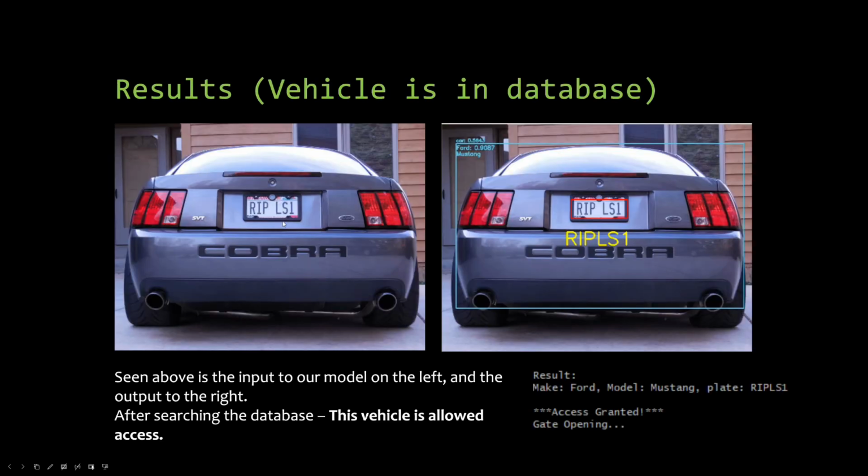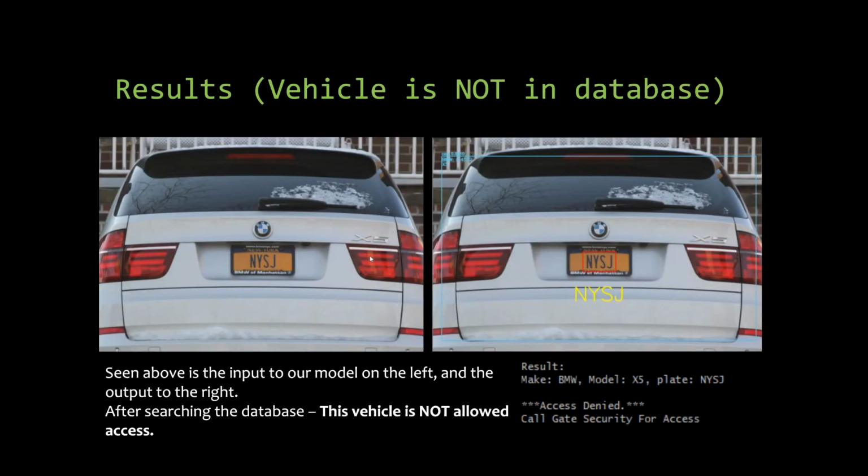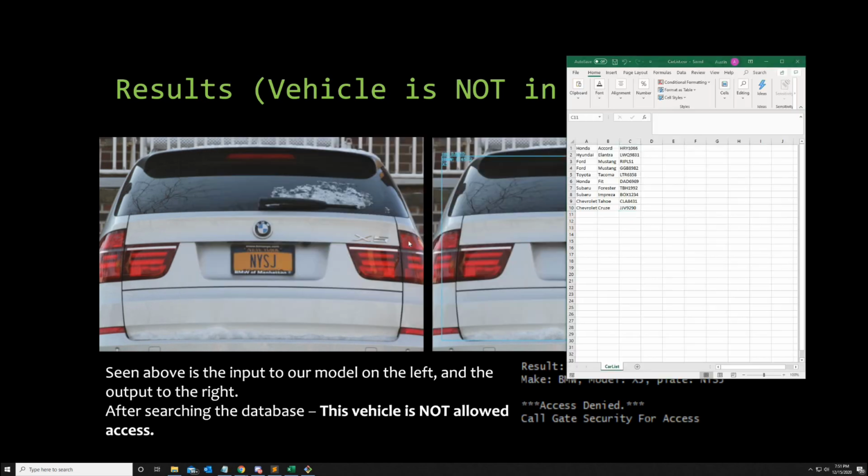So now, as you had already seen, our results. This is obviously the vehicle I demonstrated earlier that is in the database. So it was very important that we were able to extract this information from both of our models at the same time to generate this result. And here's an example of a vehicle that is not in the database. This is just another example. So this is the BMW M5 NYSJ. And as we can see, we do not have that one currently in our database. So access is going to be denied.